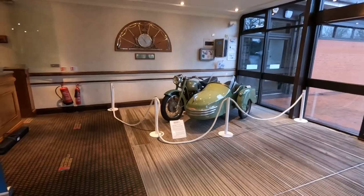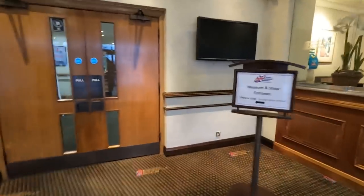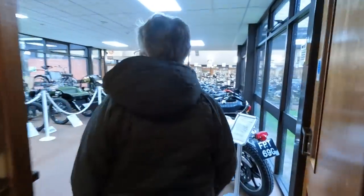I've always said we should get a motorcycle sidecar. What, on a day like this? It'd be lovely, wouldn't it? Through these doors. And all the, what did you say, 800 bikes? 800 bikes, five halls, wow. Wow.